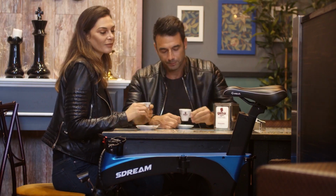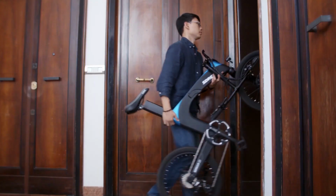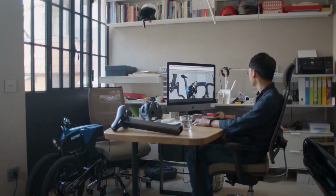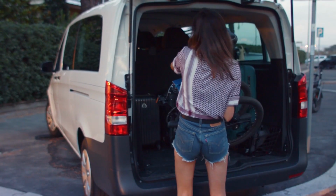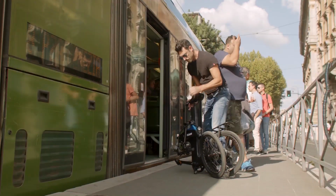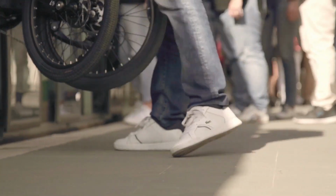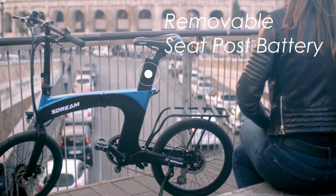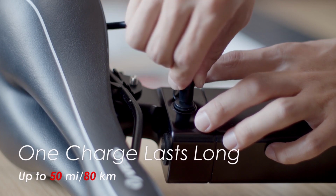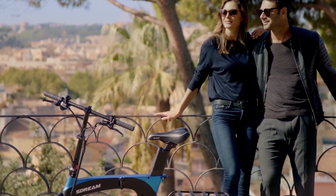SDREAM Ur is so compact that you can carry it anywhere: indoors, upstairs, onto the metro, into the office, and your car. The unique powerful magnet suction and bottom roller design let it walk with you easily. The batteries are hidden in the seat post. The magic mini space for efficient capacity. It can be easily removed for charging or storage.